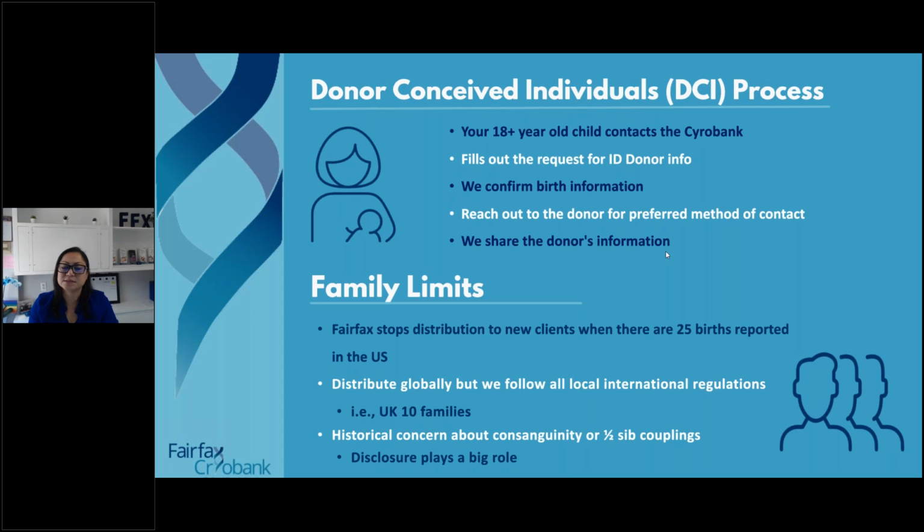We do this as a courtesy for the donors, because sometimes they want to do email or phone, or the majority of times email conversations, but we at least give them that option. Once they provide that information to us, then we will contact the DCI and give them the preferred method of contact along with the identifying information of the donor. If we do not find out the preferred method of contact from the donor in an allotted time frame, then at the very end of that time frame, the deadline, we will just provide everything to your DCI.